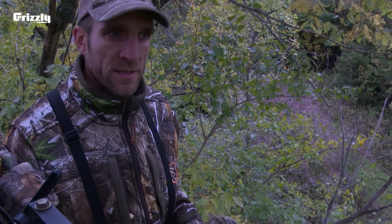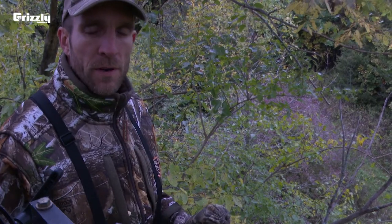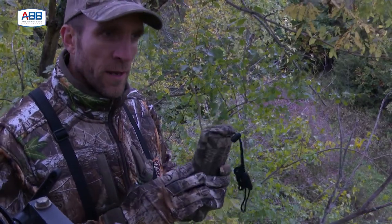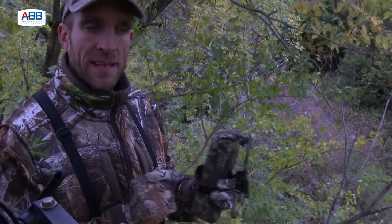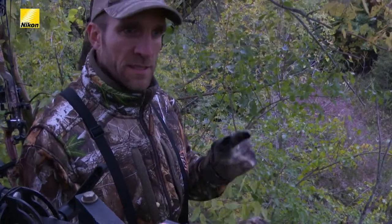These two out in the field wanted to tickle their horns. Our buddies have said the same thing, so I'm just going to go ahead and do a rat-a-tat-tat on the rattle bag. See if we can get something to come down to this corner.